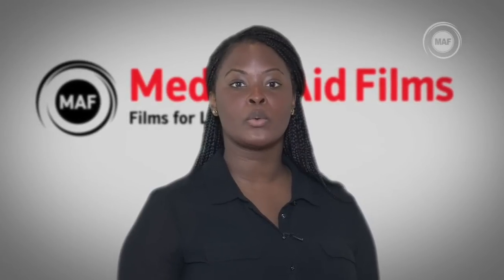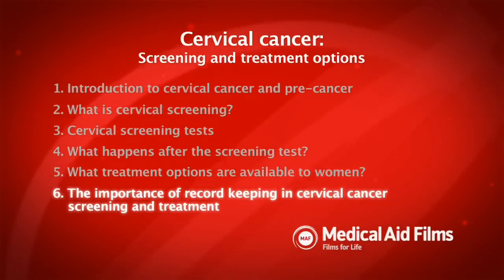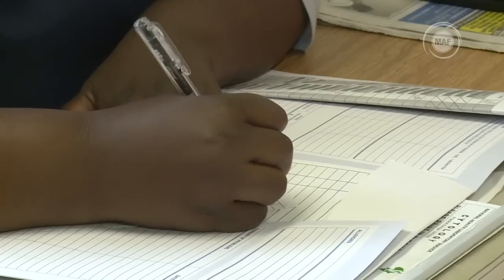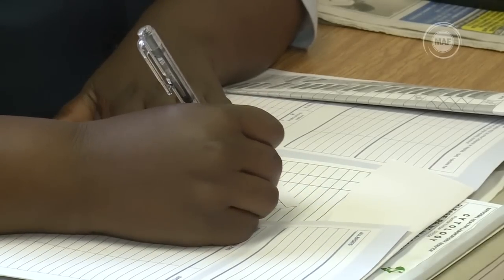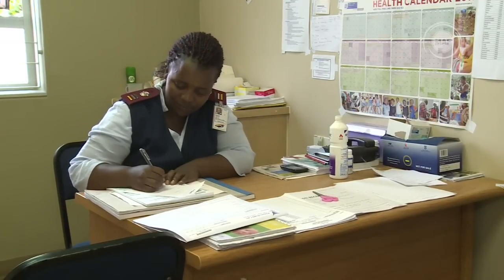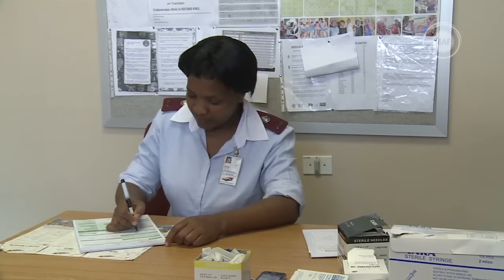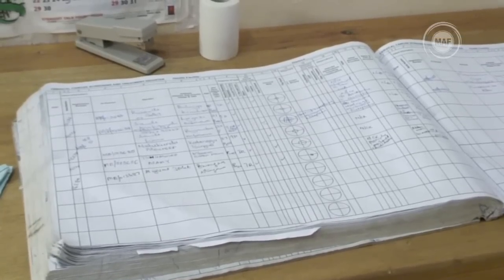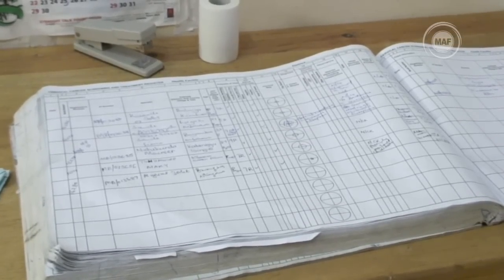Finally, we hear about how important it is to keep records. Records should include every woman's clinical record, appointments that have been scheduled, and those that have been kept or missed. This can be a simple paper record or computer-based. With the exception of the Pap tests, there are no permanent samples of the screening test that can be reviewed later. So it's important that all screenings and results are recorded in a logbook.